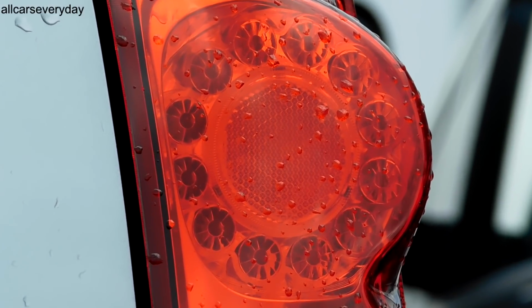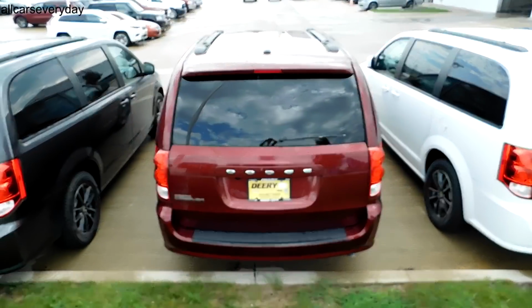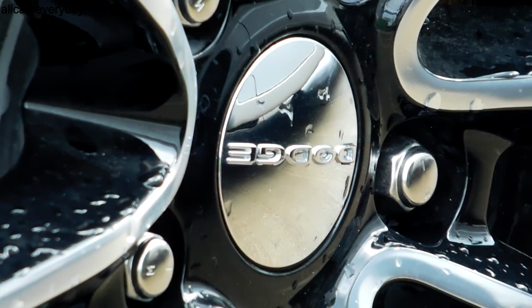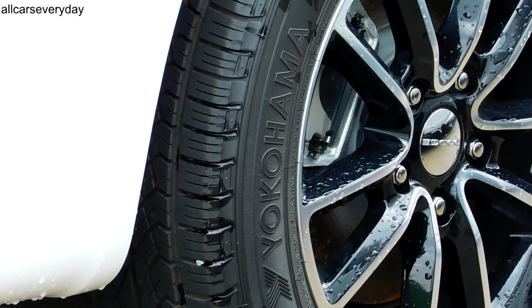The Grand Caravan is old and as such wasn't engineered to meet the small front overlap test, where it gets a rating of poor. Most of the rest of the ratings are good, but it wasn't enough to give it a top safety pick. Let's now look at fuel economy, as this is something every minivan driver is sure to have on their mind.